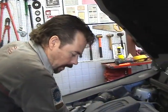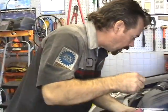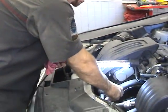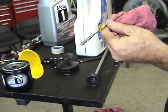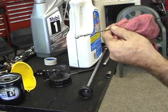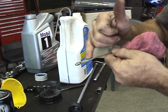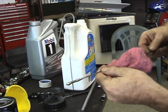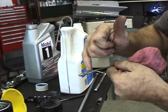I got the cap back on. I'm going to pull the dipstick out and wipe it off again, to make sure I get an accurate reading. Put it in, pull it out. Now I'm going to look at both sides. You're going to rotate that stick to see both sides, because sometimes you get some residual oil on one side that makes it look like you have more oil than you do. So you flip that stick over and see if the line is consistent from the front to the back of the stick.